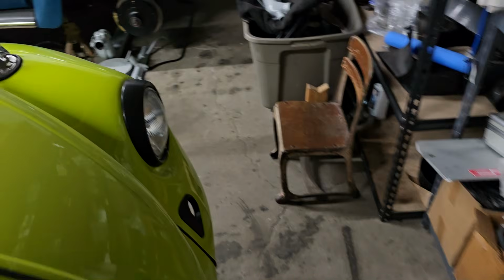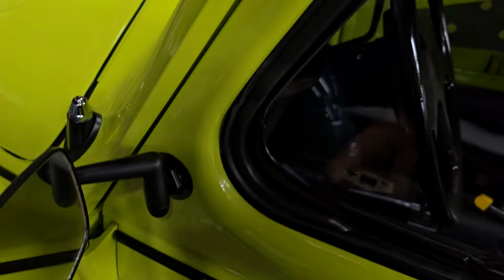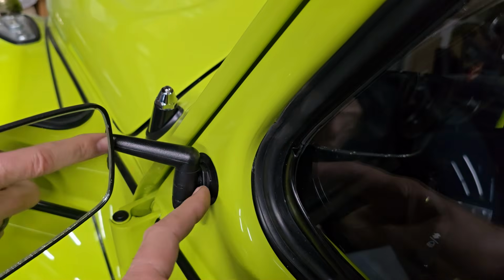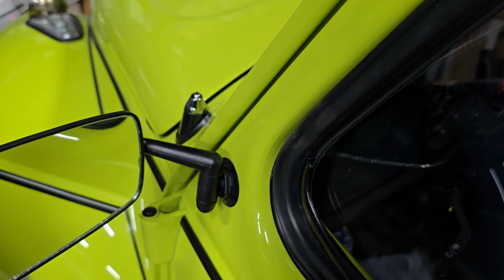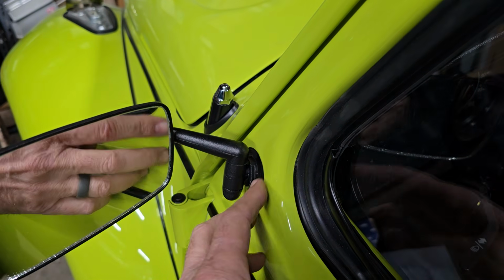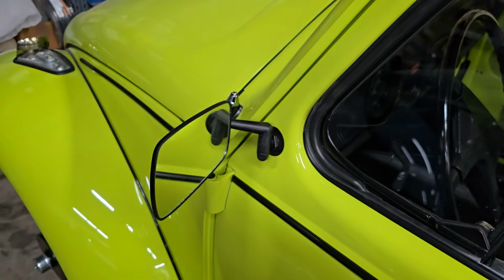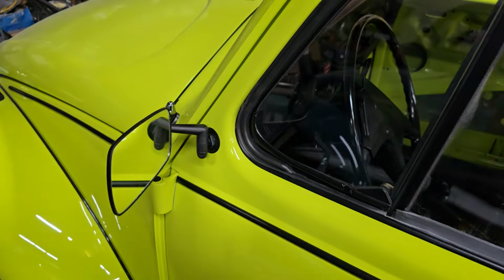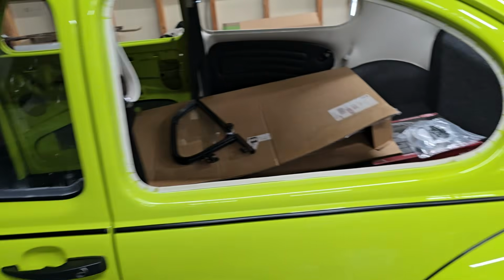Let's go look at the other side real quick again. So anyway, yeah, you can see how this goes on. So again, on the base of the mirror here, there's a threaded post that goes into the door. And then again, there's basically like a nut welded on the inside of the door. That side doesn't have any of that. So we're going to have to kind of figure that out. But anyway, yeah, so this door at least is done.